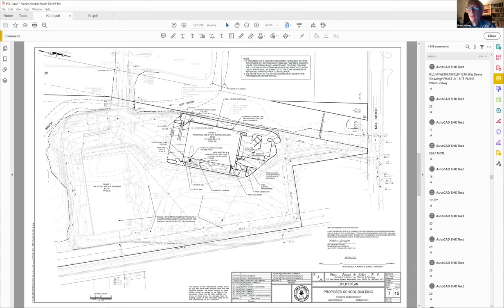Yes, I have a couple. Thank you. Apart from the automotive section of the school, what else will be taught there? It's my understanding that the school will have a nursing component to teach nursing, also automotive. I believe they teach electrical and the building trades at the school.